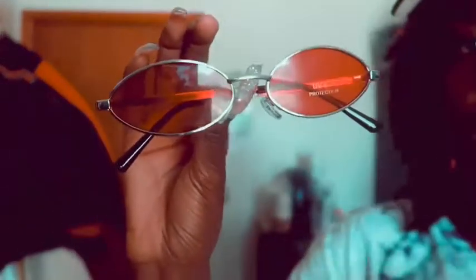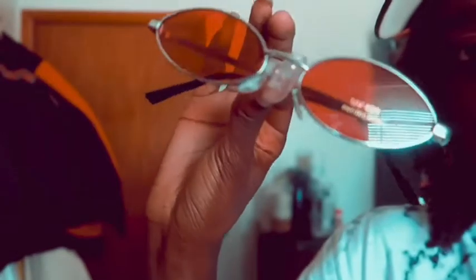The next pair of sunglasses are also another pair of red tinted sunglasses, but these are more like an oval shaped pair of glasses with a silver frame. And these I also got from Zoomies. These are so cute. I love them. I really didn't like this shape at first because I thought it wouldn't fit my face. But when I started wearing them, they were cute. I'm going to try them on and show you guys. But these are fire. Forgot how much I paid for them, so don't ask.